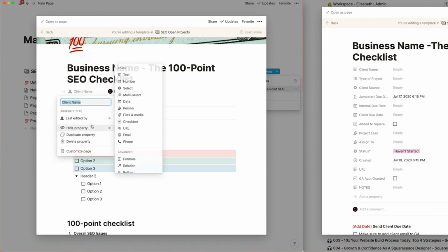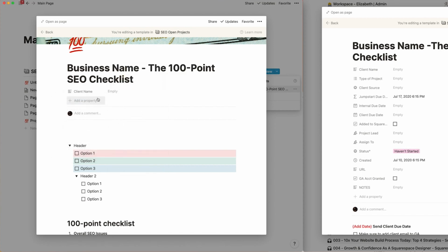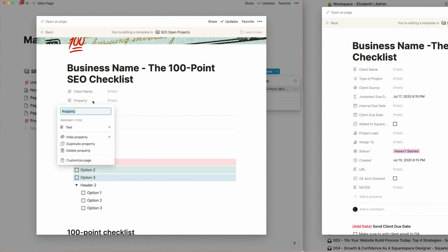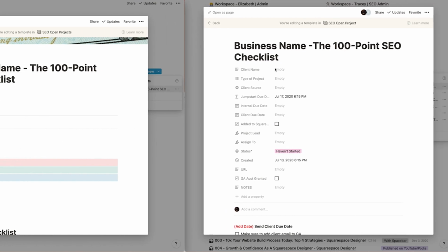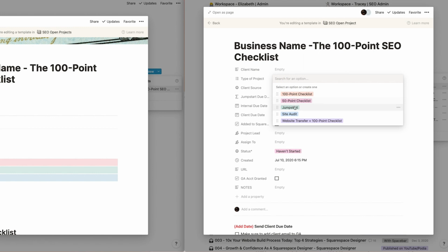So let me go back and change this to what I want. So for client name, I just need text. I don't tag my clients in the project as we're working on it. So right now it's just text. Next is project type. So let me add this here. For here, this is a multi-select. The reason it's a multi-select is sometimes clients are doing 2 parts of a project. So we can do, say, like a 100-point checklist plus a site audit, or a jumpstart plus a site audit, or something like that. And so that's why we have the multi-select, not just the select.